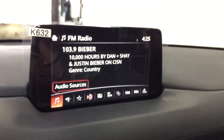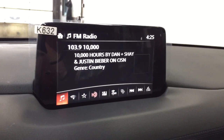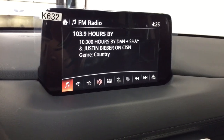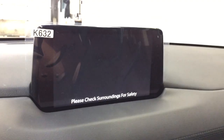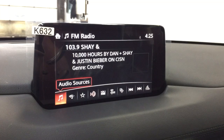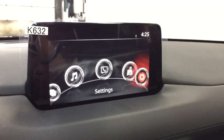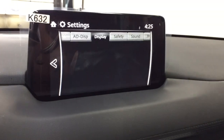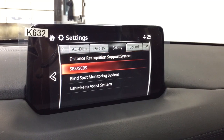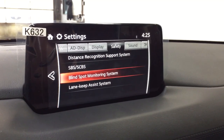And on your touchscreen display here, you have your AM/FM radio, satellite radio, standard Apple CarPlay, and Android Auto. You also have your backup camera. As well, it is equipped with navigation, and we'll also take a look at the safety features here. So you have your distance recognition support system, smart brake support, smart city brake support, blind spot monitoring, and lane keep assist.